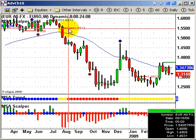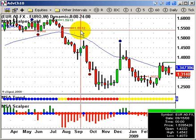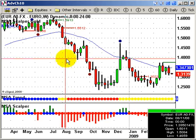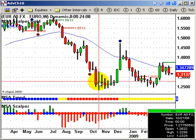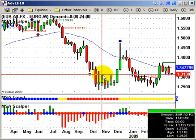Well, here was the last short signal on the weekly Euro US dollar. 155.12 was a short there. You see the trend had already changed to neutral, and obviously it had a nice move down here, the low of 123.29. So almost 3,000 pips. So very nice move there.